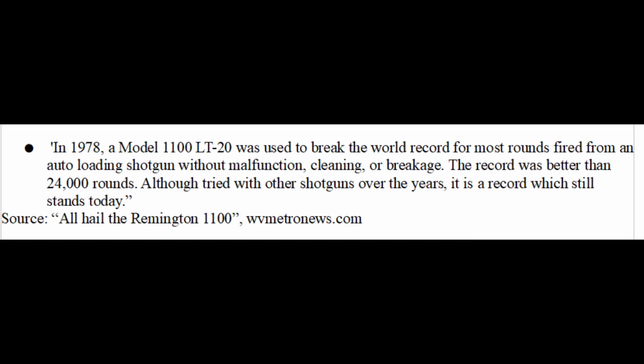We also have the Remington 1100. A 20-gauge version of the 1100 went 24,000 rounds without cleaning, malfunction, or breakage. Does this mean that the 1100 is the most reliable shotgun there is, and it can only be rivaled by a Beretta A400? Not really. There are clearly better gas systems than the one the 1100 has, and high round count tests like these would give different results if they were done today.